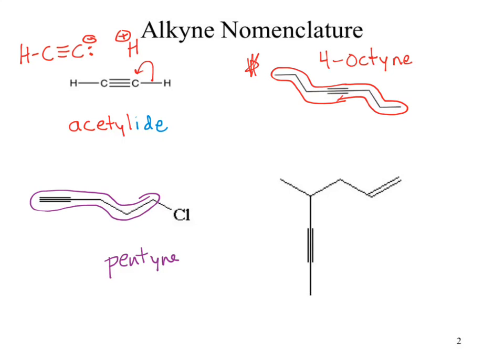Okay. We will want to specify where that triple bond shows up, and this is the next question. Which way do we number? 1, 2, 3, 4, 5? The triple bond being the highest priority should be the lowest number. So we will start our numbering to the far left and continue all the way through. We'll end up with our 1-pentyne, and what's our substituent? Chloro. A chloro, and we call it 5-chloro-1-pentyne.